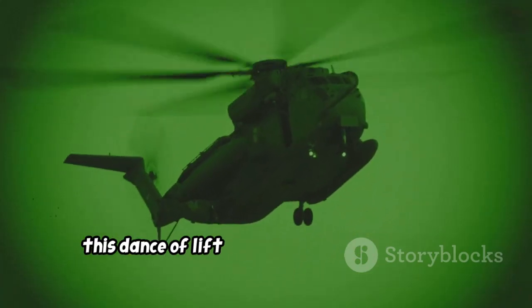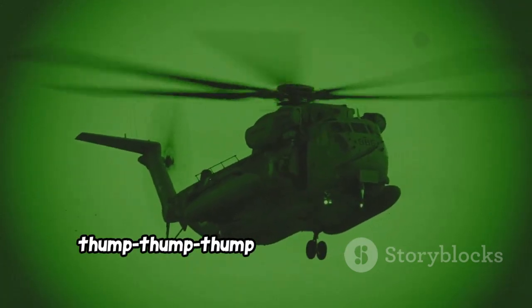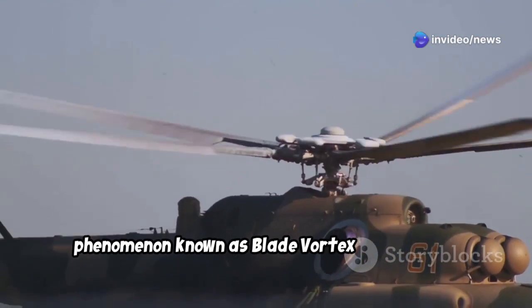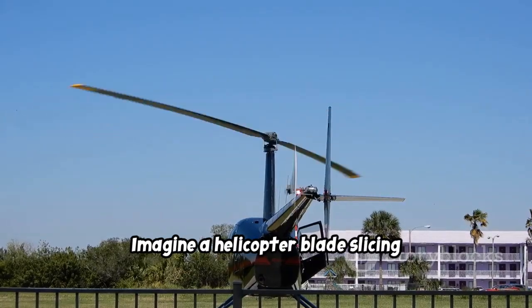Yet, this dance of lift and thrust comes at a cost, one often heard as a distinctive thump-thump-thump echoing through the sky. This sound, my friends, is a telltale sign of a fascinating phenomenon known as Blade Vortex Interaction, or BVI for short. Imagine a helicopter blade slicing through the air.